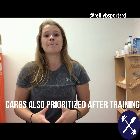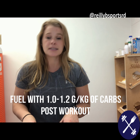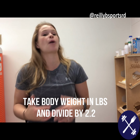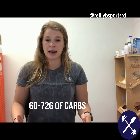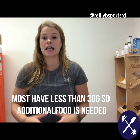And then you also want to make sure that you're prioritizing carbohydrates after training by looking for a bar that has about 1 to 1.2 grams per kilogram of carbohydrates compared to your body weight. To figure this out, I have a little example for you. What you need to do is take your weight. I'm 135 pounds. You divide that by 2.2, and then you multiply that number, which is 60 for me, by 1 or 1.2. That gives you a good range of what carbohydrates you should be taking in after your workout, and therefore what you should look for in a bar.